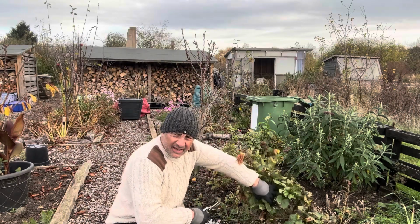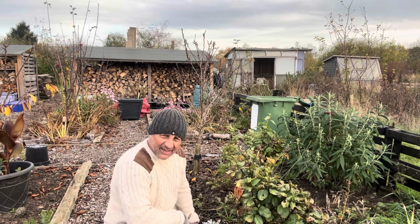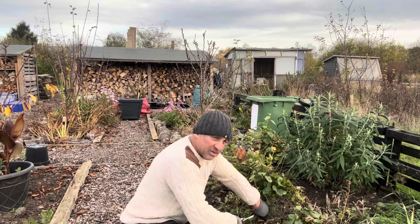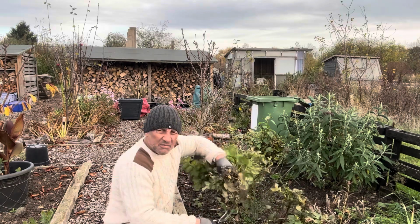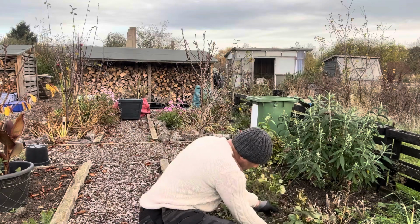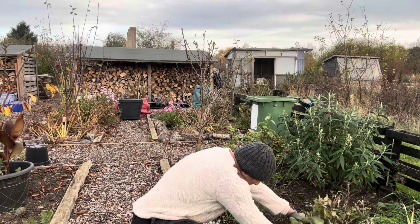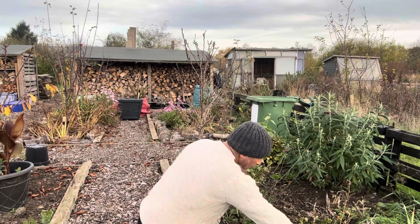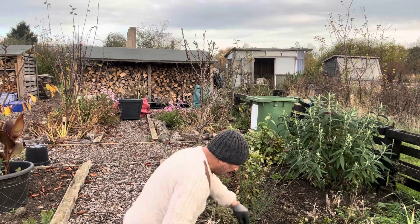Now, if I'm honest, I normally let the dahlias get a little bit of frost and go black before I get them out. Well, I suppose I'm getting them in as well, aren't I? But because I'm moving plots, I just want to get these jobs ticked off. So I'm going to start and bring them in now. And as you know, this plot gets really wet, so I don't want to risk them rotting off.